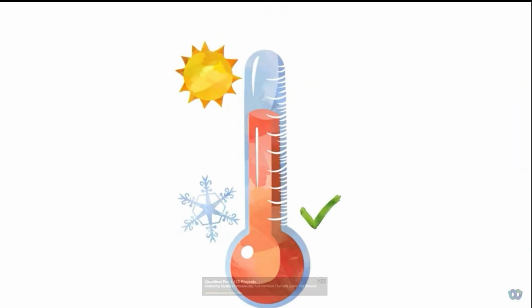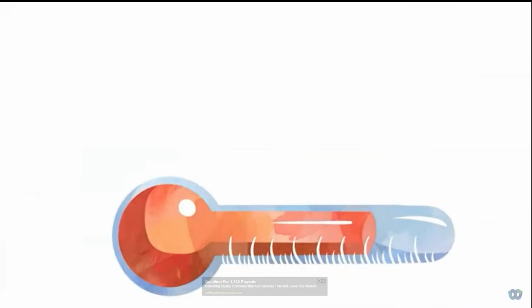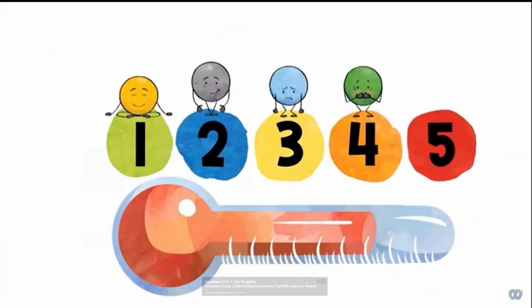Some feelings can be really small and easy to handle, like when we feel calm or focused. Other feelings can be really big and make it hard to stay in control, like when we feel furious or anxious. Let's take the feelings thermometer and tip it over for a second. Now check this out. We can put numbers along the thermometer to identify how we're feeling. The bigger the number, the more intense our feelings and actions that go with them are likely to be.